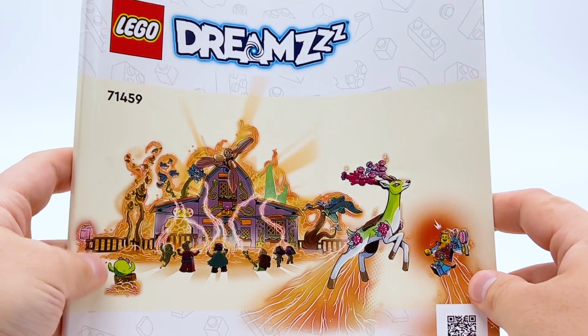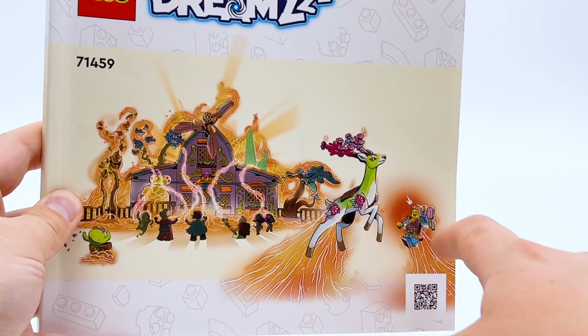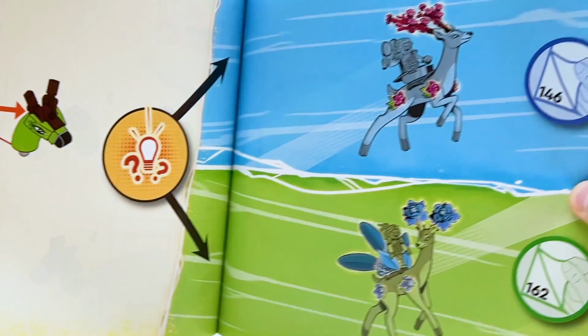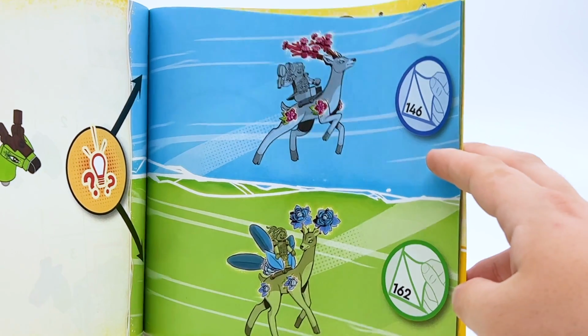But now, coming back to the instructions, as I mentioned, this entire cover is illustrated, which is so nice. They do that with all the LEGO Dreamzzz sets, but it just makes the entire building experience feel so much more fun. And there is, of course, an alternate build in this set, and the alternate build in this set has to do with the foliage, both on the deer and on the building in the main set.